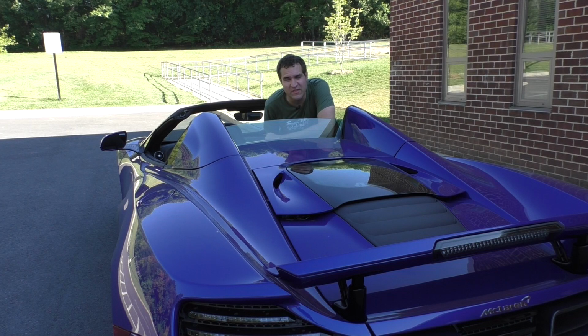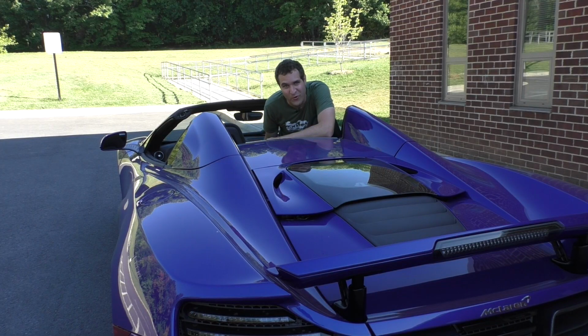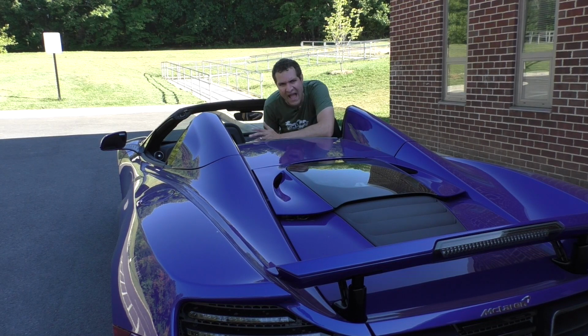But the most interesting thing about the top being down isn't the top being down. Instead, it's this window. Now you can have this window up if you want to use it as a wind deflector, or push a little button in the center console and check this out. The window rolls down. You don't have to put in any finicky plastic wind deflector. Instead, you have a power window back here.